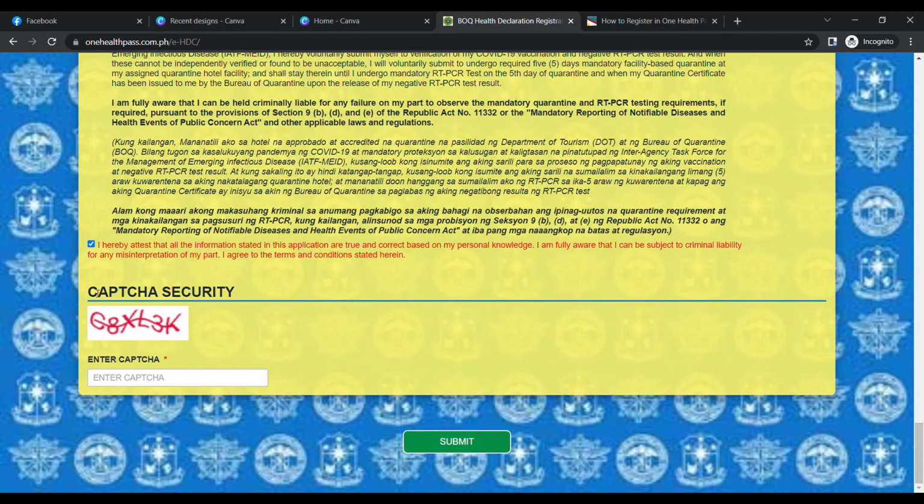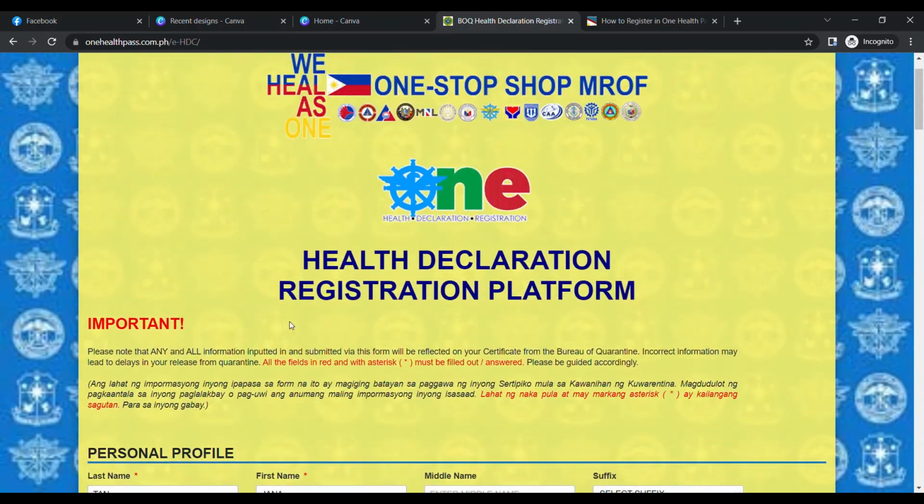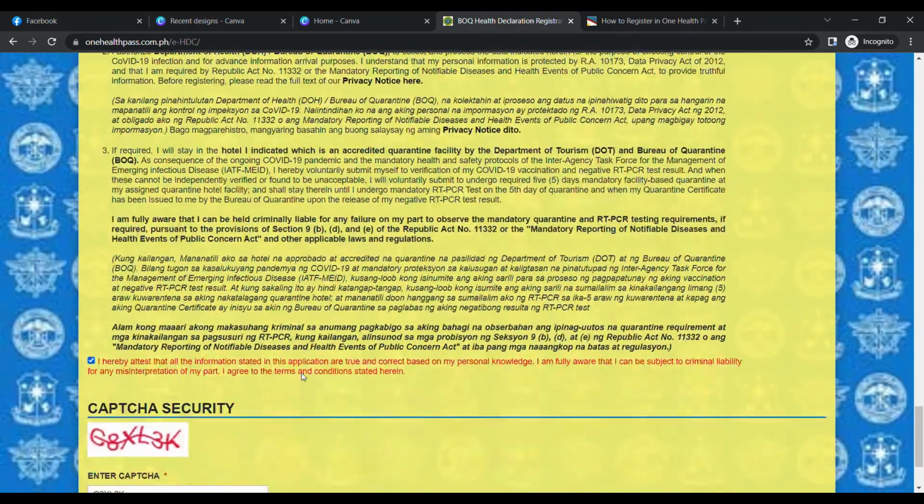Okay, and then you have a CAPTCHA security, so you just have to copy that one. For example, C8XL3K. Okay, once you're done and you don't have anything to edit from this part, you just click submit.